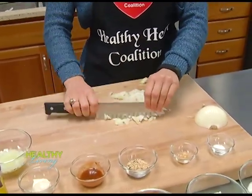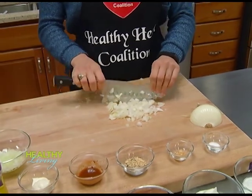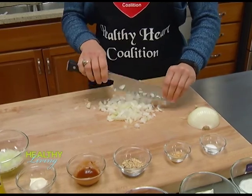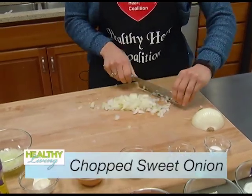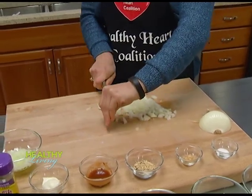Just go like this. And mince it up until the onion is ready to go. And I think in a dip like this, nobody is going to want a big chunk of raw onion. Right. Nobody wants to bite into that. So we're going to just chop this up really, really fine.